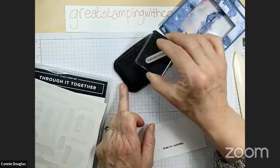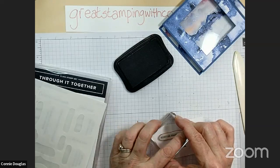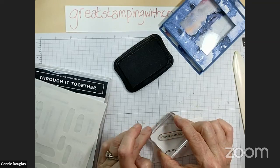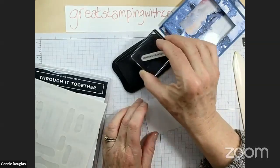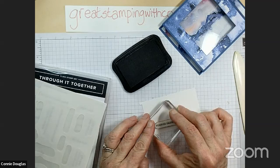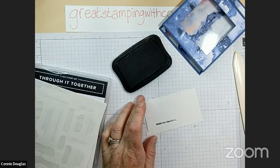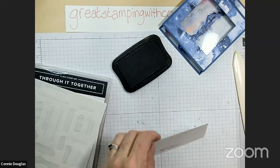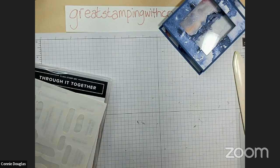So we can just go up to the top here because I'm going to use one of the banner dies from that set of dies that we use. Oh, that's even worse. Not a good night. I'm pushing too hard, so I'm going to go a little bit lighter. Little tiny letters. Okay. So I will die cut that in a moment, but I also need something to decorate on here.